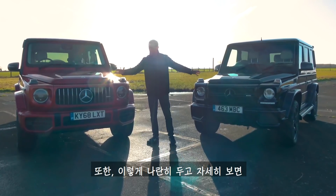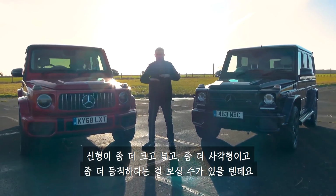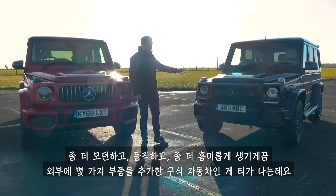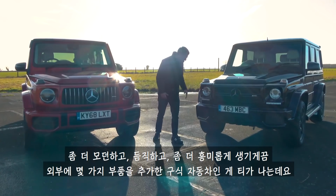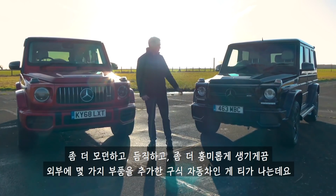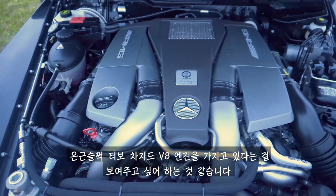Also, when you do have them side by side, you notice that the new one is bigger, it's slightly wider, slightly squarer, slightly chunkier, whereas this one's got a bit more of a pinched face to it. It does look like an old vehicle that's been souped up with some add-ons such as side skirts and things like that to look more powerful, modern, and a little bit more exciting, to hint at the fact that it's got a turbocharged V8 under the bonnet.